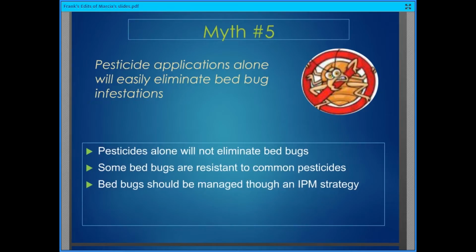Although non-toxic options exist that are equally or more effective than pesticides, some people use pesticides because they believe them to be a quicker and cheaper way to eliminate the problem. But controlling bed bugs takes a multifaceted, integrated approach that the IPM provides. Dr. Kells will be discussing bed bug inspection and controls in just a moment.